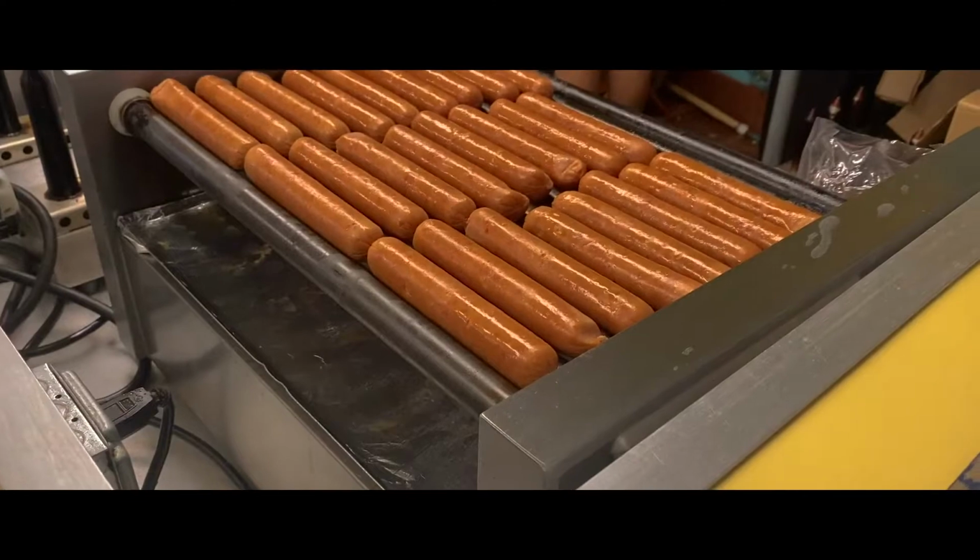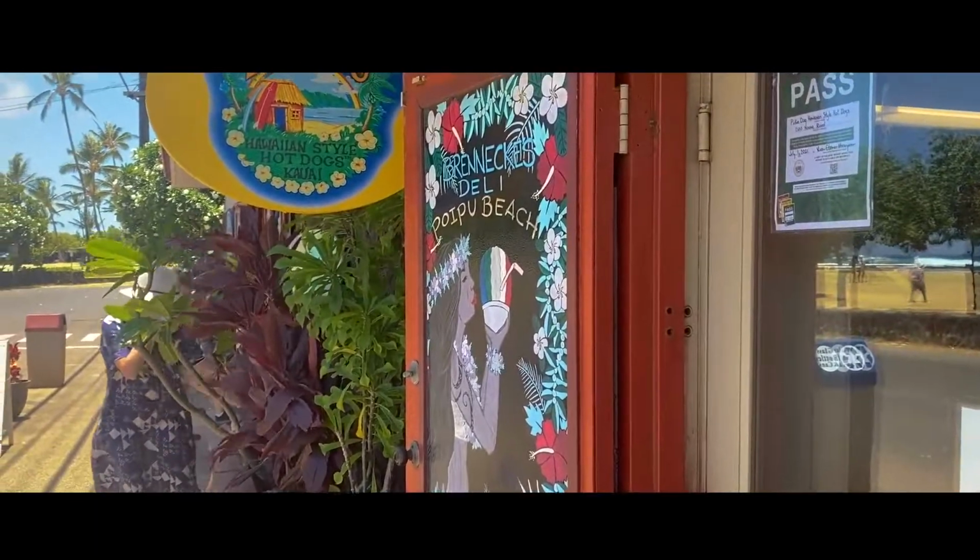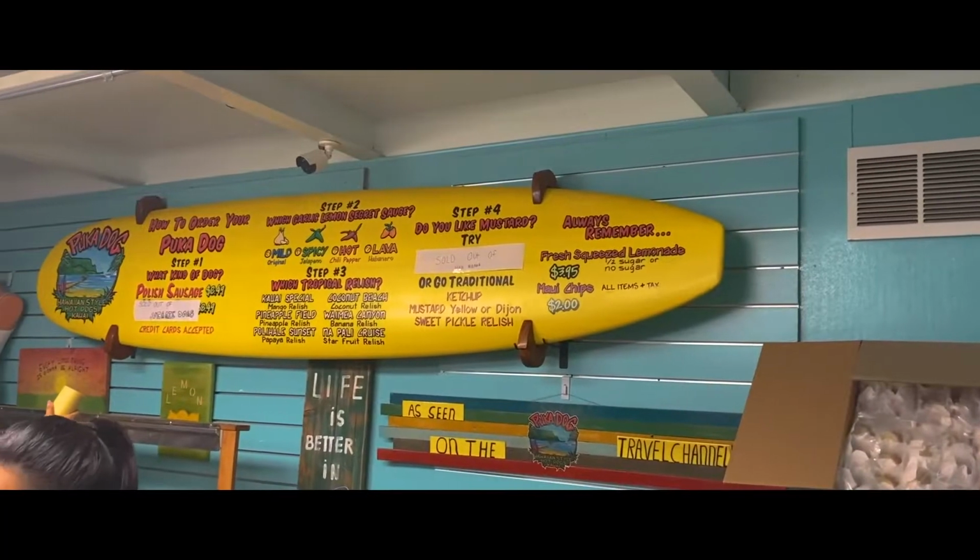And the next place is Puka Dog. This was just a hot dog place by one of the beaches, and great hot dog. We loved it. I would go there again.